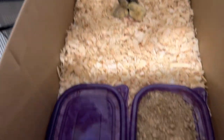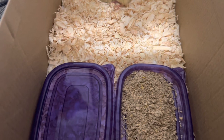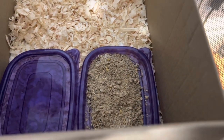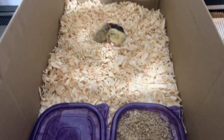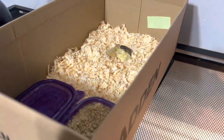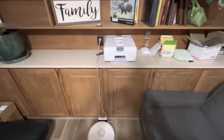And I've got some food. We've got a little water dish here that's just tiny, so they can't drown in it. And then we've got some crushed up starter mash. We'll also give them some hard-boiled egg tomorrow. Let them eat from that too. But I think overall, guys, we had some pretty good success with this.